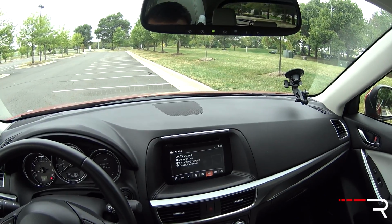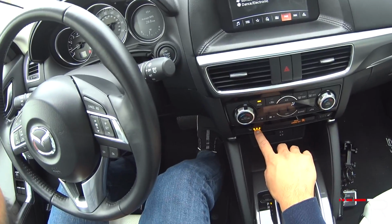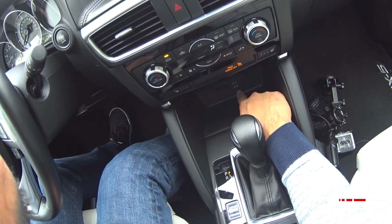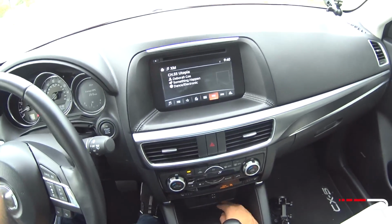Now, my particular tester, of course, has the dual zone automatic climate control. It does come standard in the GT. There are some heated seats down here as well. There are no cooled seats available. Down here in this cubby, you do have 2 USB ports and then your SD card slot for your navigation option, in addition to an aux port.